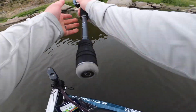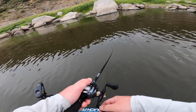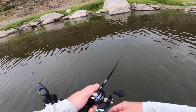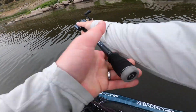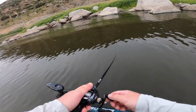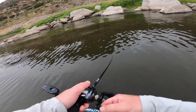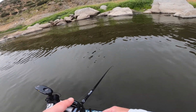So hopefully that's part of what my problem's been with not getting these fish to bite on the square bills. I just haven't been reeling it fast enough because these fish are chasing down all these shad. Obviously they're not just standing still waiting to get eaten. So you gotta mimic what these fish are trying to do. So hopefully, speeding up that retrieve a little bit, maybe getting it real erratic, we'll get one of these big ones to bite.